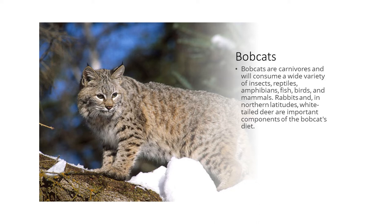Bobcats. They're carnivores and will consume a wide variety of insects, reptiles, amphibians, fish, birds, and mammals. Rabbits and, in northern latitudes, white-tailed deer are important components of the bobcat's diet. The deer that I've seen, I don't know that a bobcat could bring them down, because bobcats really aren't that big. But bobcats will come in your yard and get small animals. They'll get your cats, they'll get your dogs, if they're small enough and they don't put up enough of a fuss. Bobcats will peruse the area from 30 to 60 feet away and stay undercover until they think it's safe enough to head in and grab what they want and then turn around and head out.